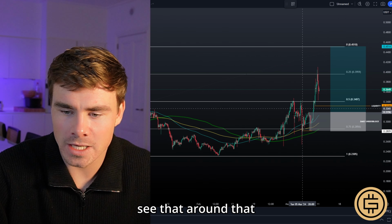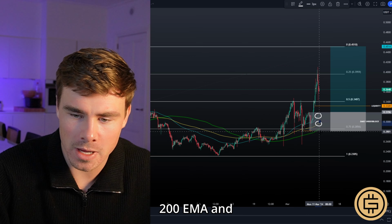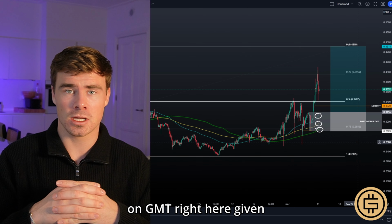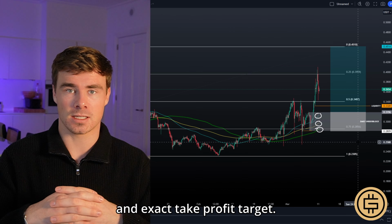And we can see that around that area we also have beautiful confluence of the 100 EMA, 200 EMA and 200 moving average on the 4-hourly time frame. So we are looking at a potential high probability trade setup on GMT right here, given with exact entry, exact stop loss and exact profit target.